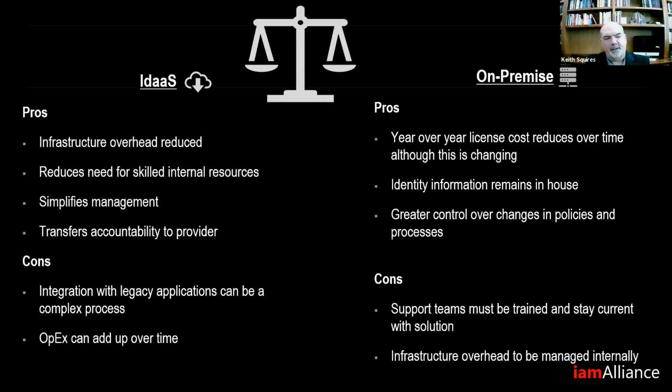On the counter to that, you may have some requirements in your organization, especially with legacy apps or custom apps, where using a solution like that is not necessarily going to satisfy all your needs. So you do have to dig in and look at that a little bit before you pull the trigger on that type of technology. And then, you're talking about operational expense now versus capital purchase. So over time, that's going to begin to add up. So you just need to make sure you look at it, study it, compare it, etc.